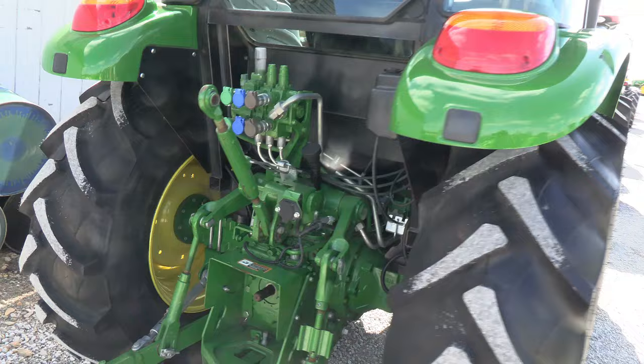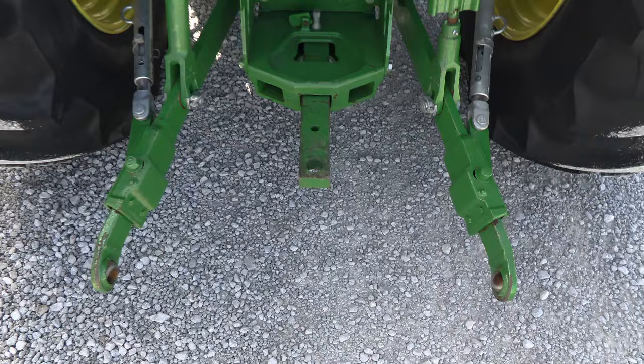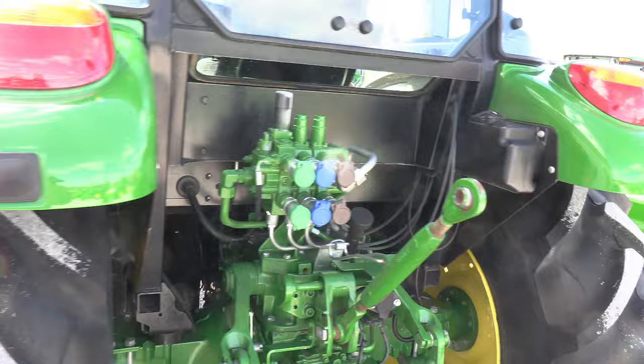Tractor has the top link drawbar, stabilizer bars all with it. Extendable three-point arms, has the triple rear remotes back here. It's a very nice, very clean tractor, as you can see.